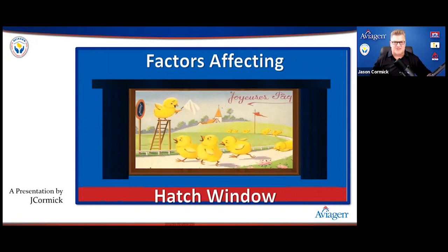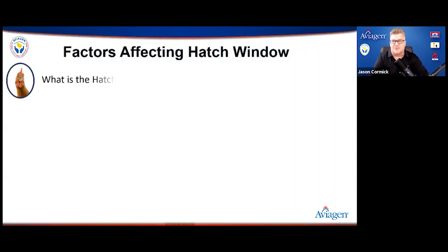But of course, in nature, the race is actually a team race. We don't want the first one across the line. With a clutch of eggs, they have to hatch together. It's very important in nature that they hatch together so that the mother hen can take them to find water and to find food. So with that, we'll go on to what we're going to actually talk about.